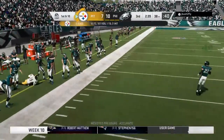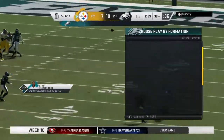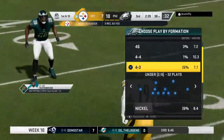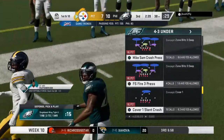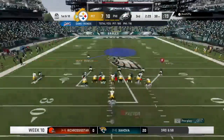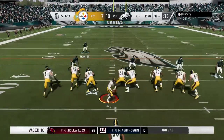Open man completes it to Smith-Schuster. And he takes us beyond the 35 before going out of bounds. 12 yards that time and a Pittsburgh first. This quarterback now 12 of 17 through the air as he leads his guys up on first down.